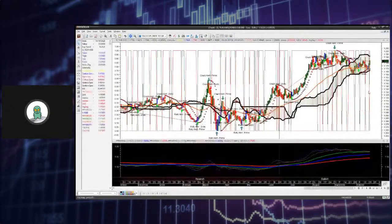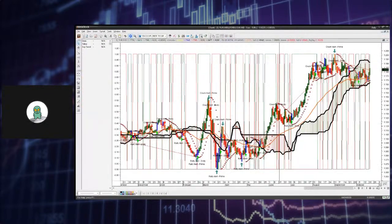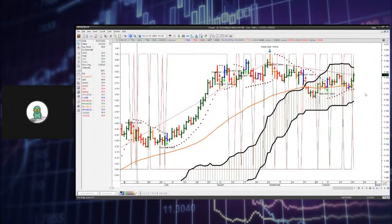All right, here is the euro dollar right now. You can see here with the euro dollar that the bias is still to the sell side as rallies get sold. So far, though, we had 2 days in a row of rallying as we get closer toward the overhead resistance, which is the top of the Kumo cloud.